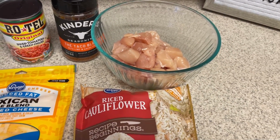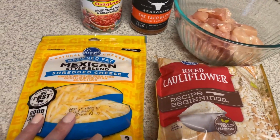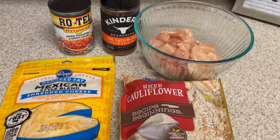And we'll just toss that all together, put it in my little individual casserole dishes, and we'll top it with some of this reduced fat cheese, and then put it in a 350-degree oven for about 15-20 minutes, just until the cheese has melted.